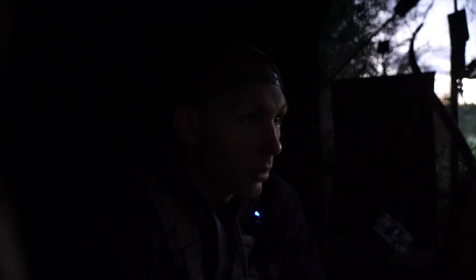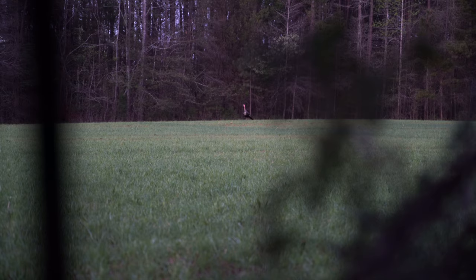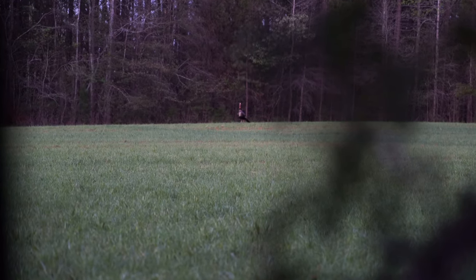Bird in the field. I don't know where the heck this turkey came from. Let's see if I can tell what it is. Big tom, big tom. Should have had a dang decoy out. Golly, I didn't think they were gonna come out separate like that.